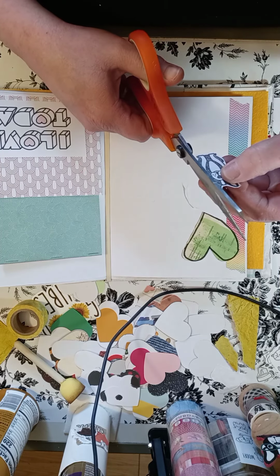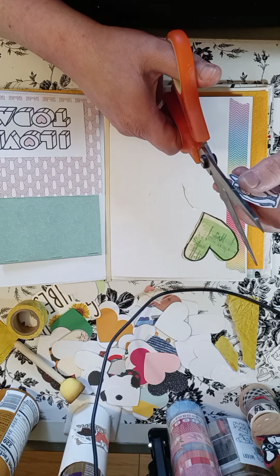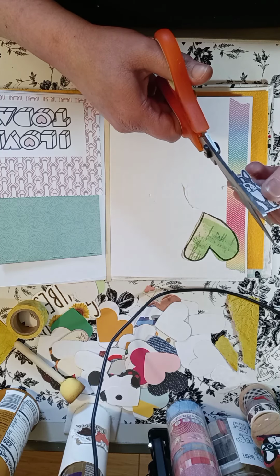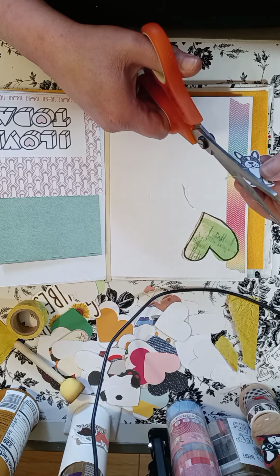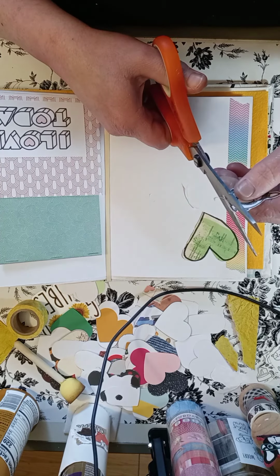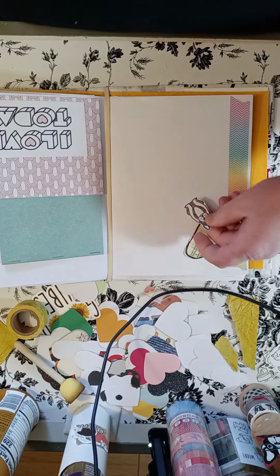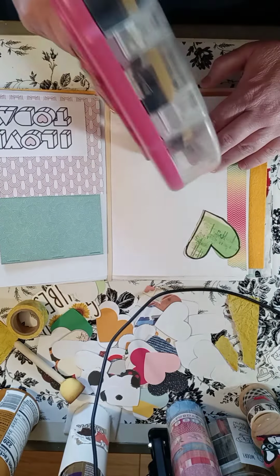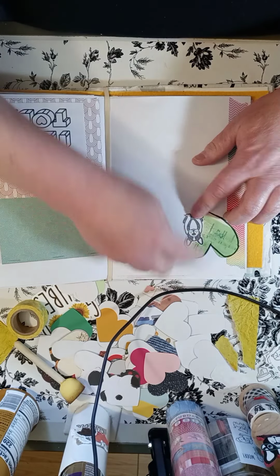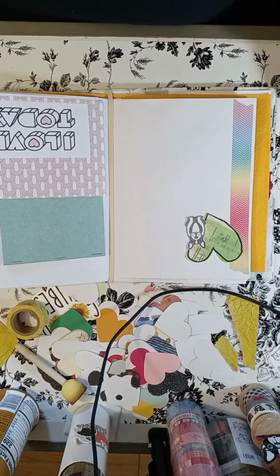I just like to go through and flip and add things. I don't finish a page all at one time, hardly ever. I like to go through and flip and just add a thing or two and keep on going, and then I'll come back to it again at other times and add some more things. So we're going to add this little dog here. We'll add it next to it. And eventually I'll put a picture right here.